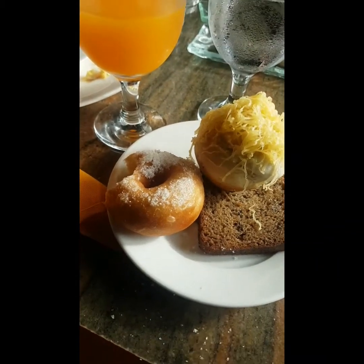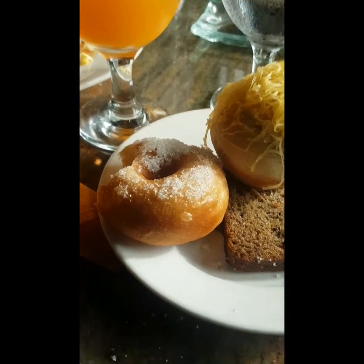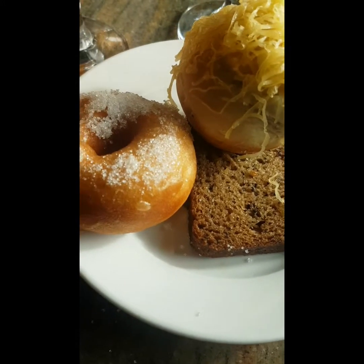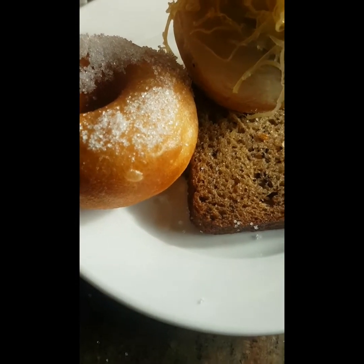And because it's a buffet breakfast, I decided to have a donut also, the ensaymada with cheese on top, a slice of banana cake, and a matching orange juice.